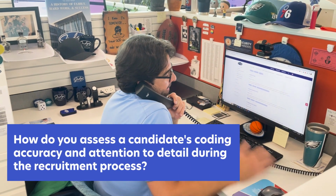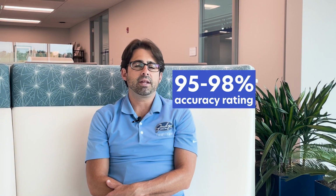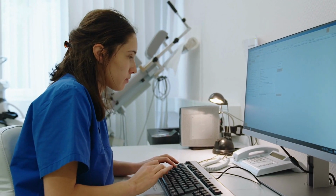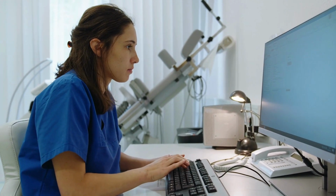Most clients have internal assessments where they'll put you through a test where they want to see anywhere from a 95 to 98% accuracy rating. At Judge, we use internal auditors that we employ ourselves that will work with our coders to check the accuracy of their coding. They'll check their charts and make sure they're getting that 95 to 98% accuracy.